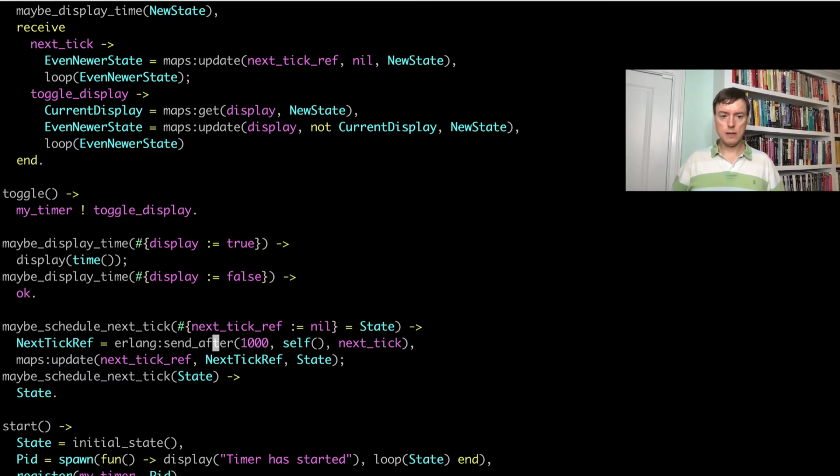So next tick is Erlang send after, which we saw in the earlier one. So after 1 second, send ourself the message next tick. And when you say send after, the return value is a reference to that scheduled event. So we store that in next tick ref. We then update the map. The state that we passed in, we called it state here, and the map is state. If you're used to Elixir, usually state would come at the beginning, not at the end. Erlang does it this way typically.